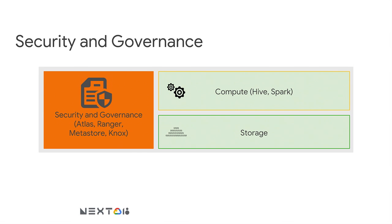There's Knox, which serves as perimeter security. Especially in cloud environments, you don't necessarily want to expose all of your endpoints over the public cloud. Knox secures all of these public endpoints. The Hive Metastore, of course, has metadata about your tables and data in general. And we'll talk a little bit more about Ranger and Atlas.